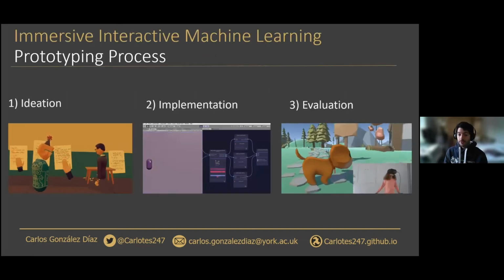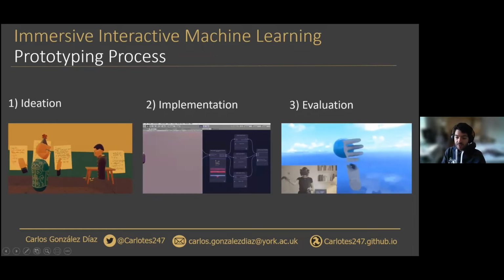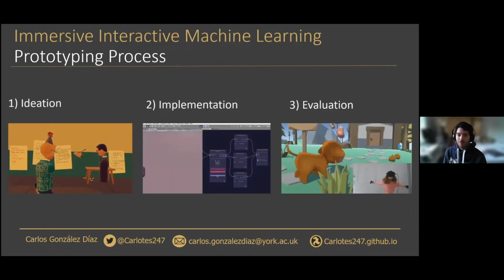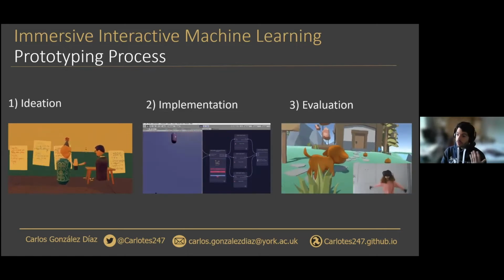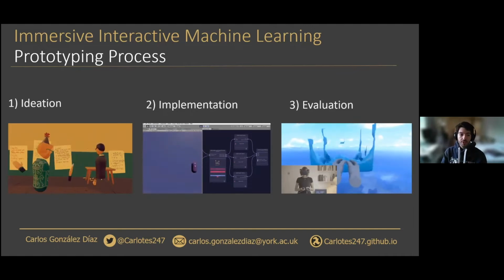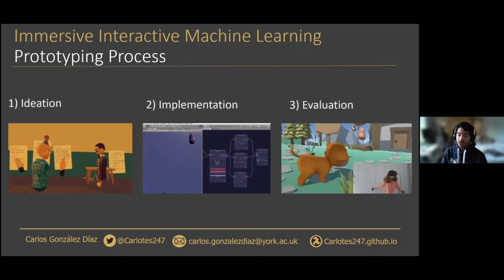So this is my solution. In my PhD, I've been researching and playing around with different solutions and seeing what worked and what didn't, following, as much as possible, the evidence and the user-centered design process. And I came up with this idea where we have a prototyping process that is broken up into 3 steps. First, the ideation step, second, implementation, and third, the evaluation.